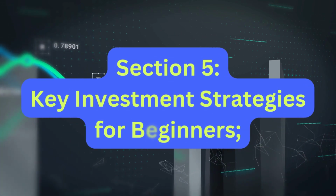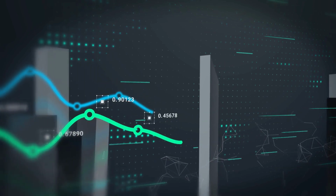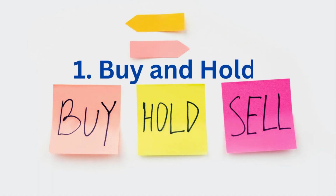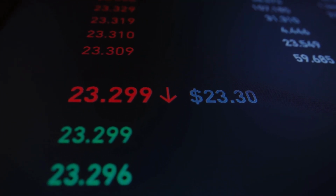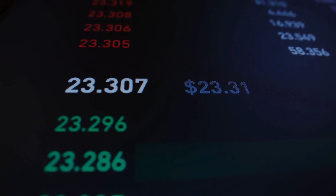Section 5. Key investment strategies for beginners. Let's talk strategy. Here are a few beginner-friendly methods for getting started. 1. Buy and hold. This is the simplest and most proven strategy. Buy quality stocks or index funds and hold them for the long term.